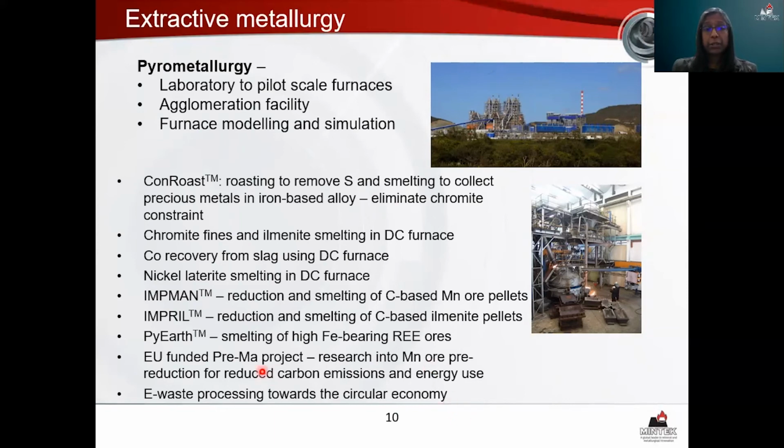Another important project that we're busy with currently is an EU-funded one where we're conducting research into the reduction of carbon emissions as well as energy consumption in the pre-reduction of manganese ores. And given the fact that South Africa hosts the world's largest land-based resource of manganese, this is of obvious importance to the country. We've also developed smelting and leaching technologies to recover precious metals from electronic waste.